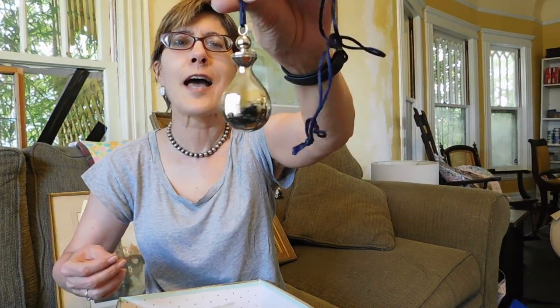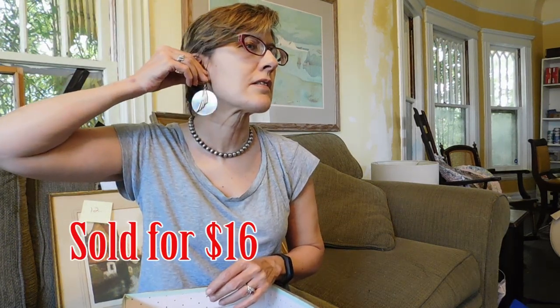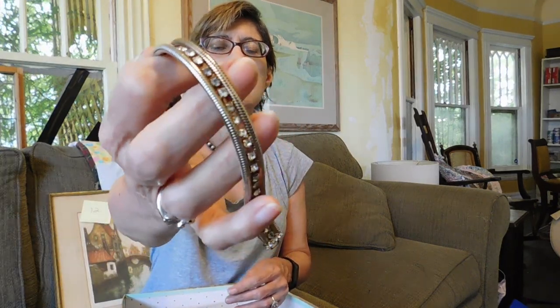There's a perfume flask on a cord. I don't really know too much about that. Oh, these are neat. These are some Lucite clip-on dangle earrings. Look at the size of those things. And those are enormous. Those are fun. That's pretty much the high points. That's kind of a neat rhinestone bracelet.